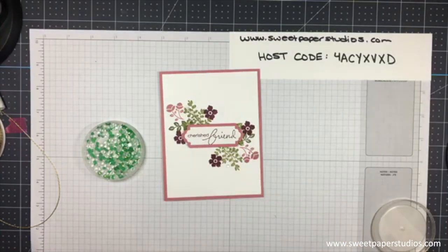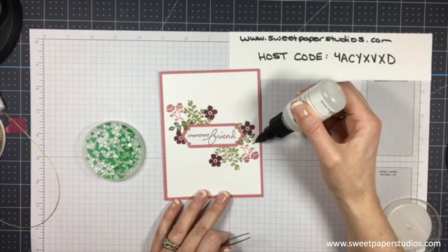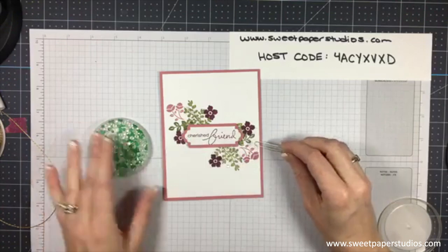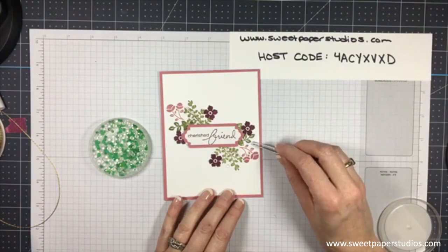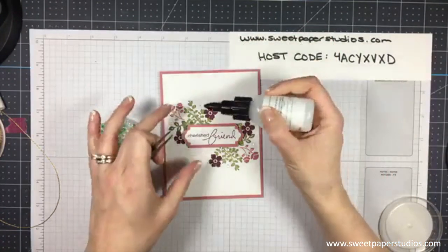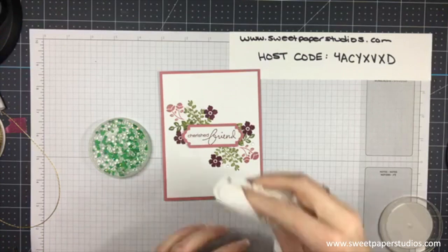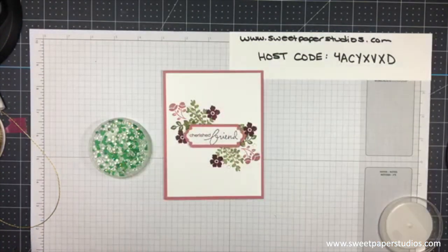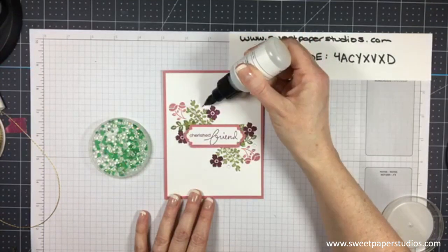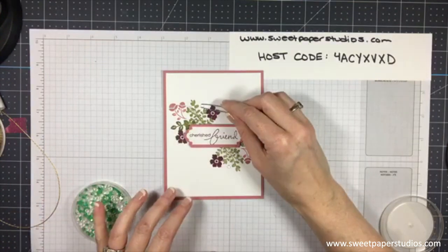Give it a little bit of a tap. And we're going to add the second one. Actually, I think I'm going to add it over here. Again, just a little tiny dot. And our last one. Oh, got a bubble. Just going to dab that up a little bit. Do that over. There we go. These gems, I don't think photo or video might do it justice.